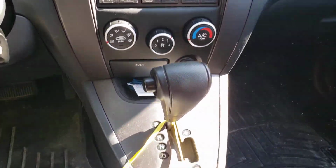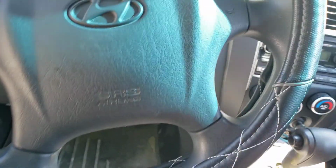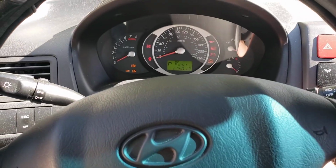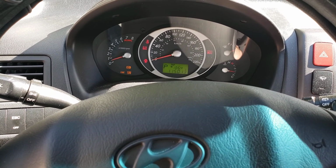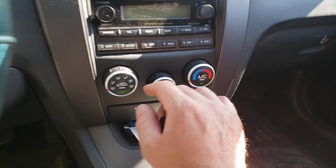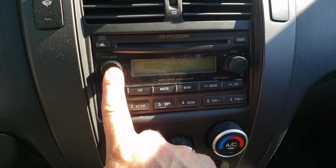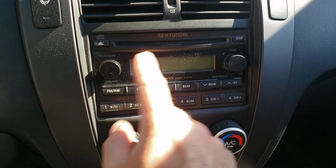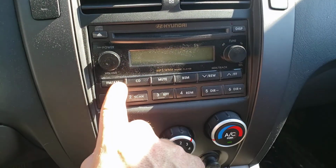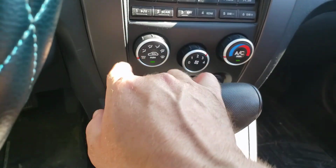Vehicle seems to run nice. No issues. Upon start, there's a little belt squeak, but probably from sitting. AC works. I'll start it up for you. That sounds nice, smooth. AC is blowing cold right now. The radio, I cannot get to turn on. It says power on here, but it does not turn on. So maybe a fuse blown or something, but the radio does not turn on right now.